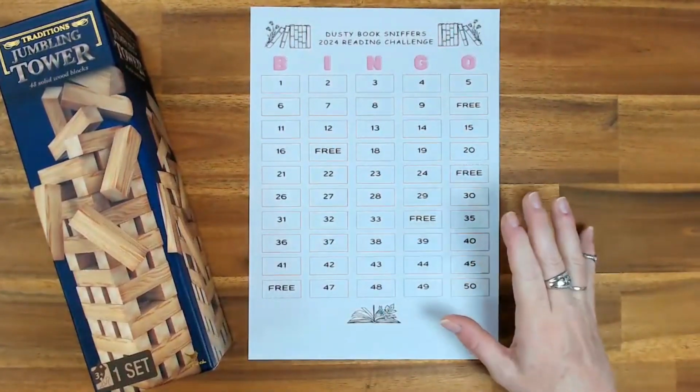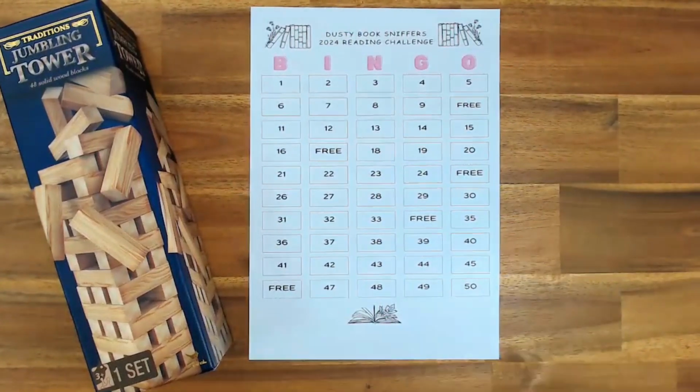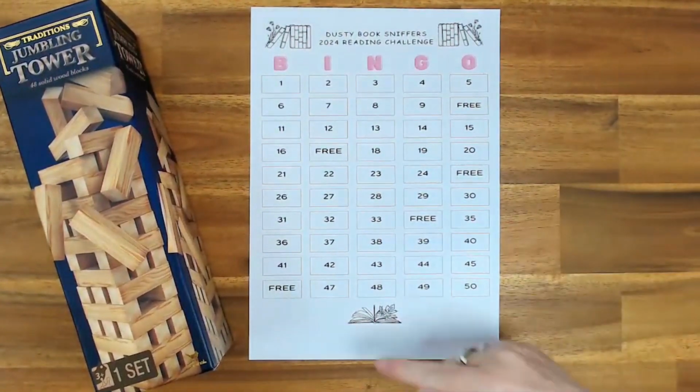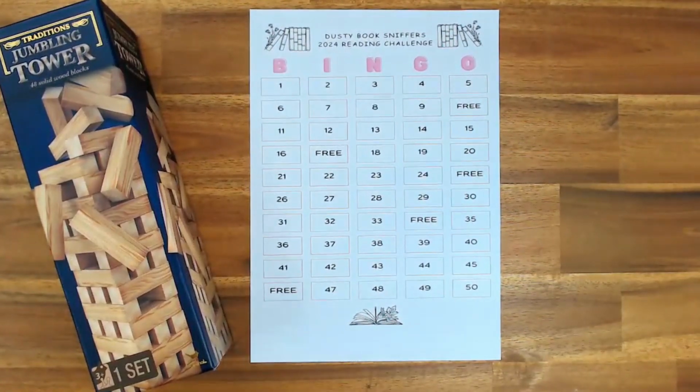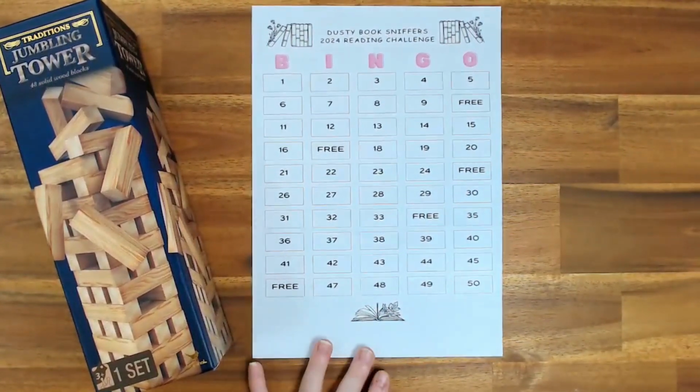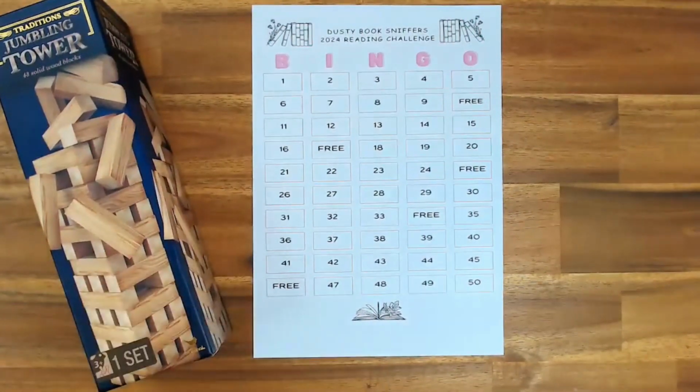We are definitely going for a blackout. And as I said, you've got 5 free spaces there as well. So you can choose either to read a book that week or have a break. So the object of the game is to read a book a week. So that's for those mood readers out there.